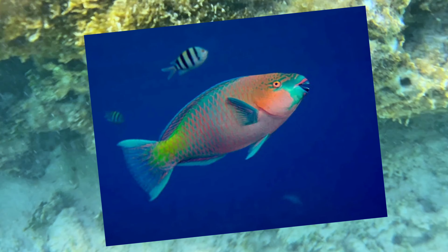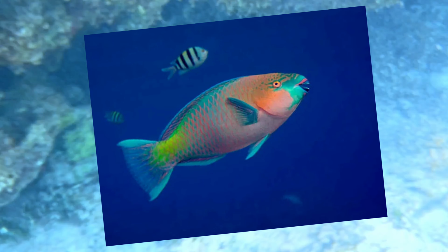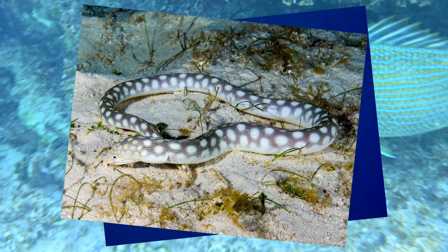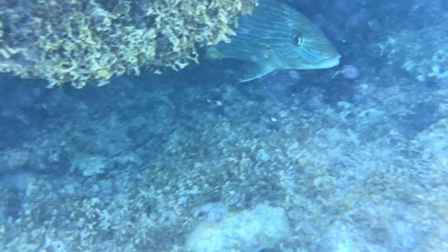We also wanted to mention a couple of other cool things we spotted. There were a few of these parrotfish, which were some of the biggest, most colorful fish we saw while snorkeling. We also noticed this eel on the seafloor digging itself back into the sand. We didn't get these on camera, unfortunately, so you'll just have to take our word for it.